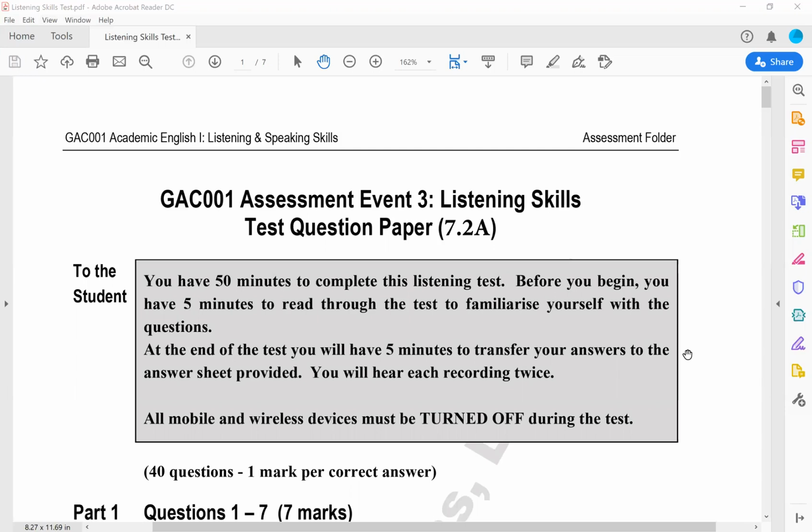There are 40 questions in total. For instance, you can see here part 1, questions 1 through 7. Every question is worth 1 mark. It means that if they're asking you for 2 answers, you need to give 2 answers, otherwise you'll get no marks at all, even if you got 1 answer right. So be very careful about reading it. We'll talk about that in a bit further detail in just a moment.